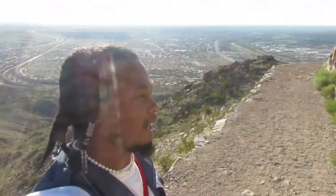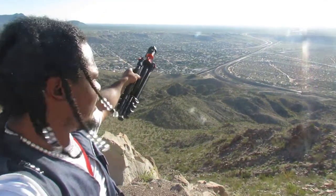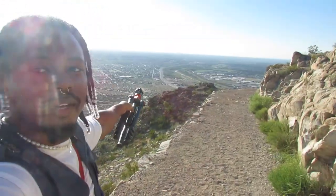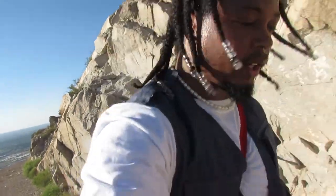Made it to the other side, and it's incredible views, like just magnificent views right there. We have the border wall just right here, and we have Juarez over there. We have Sunland Park, New Mexico right here, and just on the other side over there is El Paso, Texas. And we can start to see that we're pretty much at the top now. We can see the cross. I'm gonna flip you guys around so you guys can get a good view of it from where I'm at right here, but we're almost there, guys.